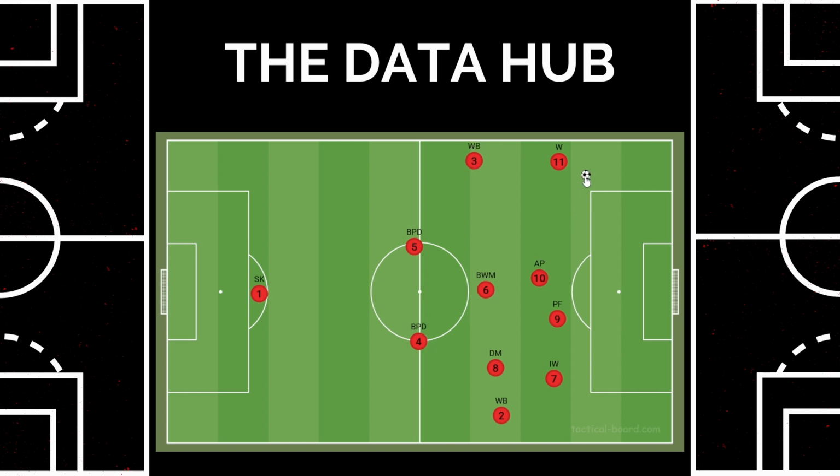And unfortunately, the pass here isn't able to be made, but you see them in tons and tons of space, and the long switch just isn't able to get there. But if it did, they'd be in so much space to be able to attack and score from something like that. And you'll see what I mean by that when they try to possess it a little bit, go laterally, and because they play the ball laterally, the defense shifts.